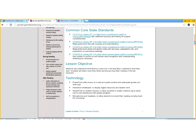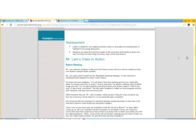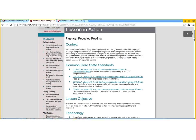And then he identified what technology tools he would use. But that wasn't enough, because he had a lesson objective, he needed to have assessment. He needed to think, how would he know if he was meeting his objective? What you find in the context setting part at the top is a clear, vivid description of what Mr. Lamb's instruction looked like in the classroom. So we have a case study of what he does before reading, during reading, and after.